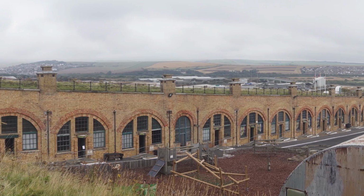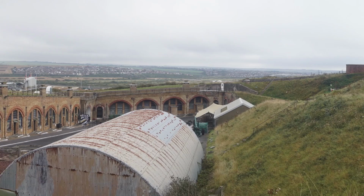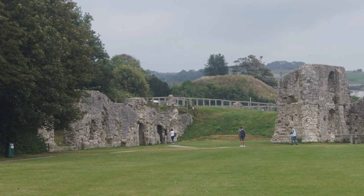Lewes Station has direct rail connections to London Victoria, Gatwick Airport, Brighton, Eastbourne and Hastings.